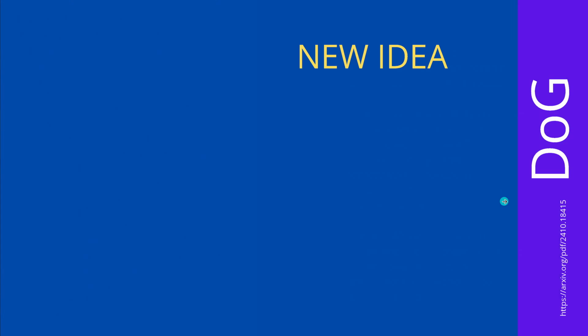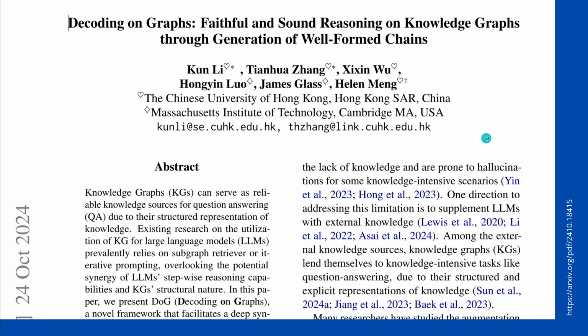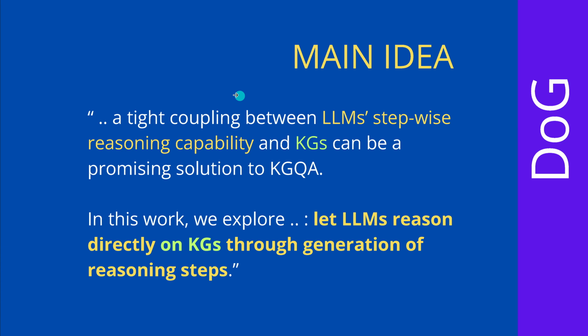Beautiful. So now let's come to the new publication, just 2 days ago for me recording this video, by MIT and Hong Kong. They have a brand new idea. Yes, if you just forgot it, this is the study we are talking about. And they say, hey, so we have now either these two main directions, and we see there's a tight coupling between the LLM stepwise reasoning capabilities, like in chain of thought or graph of thoughts, and the knowledge graph. And they say this can be a promising solution to further advance the performance of knowledge graph question and answering. So therefore, they say we explore, let the LLMs reason directly on the knowledge graph topology.